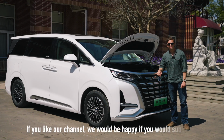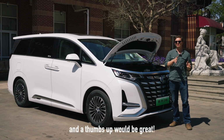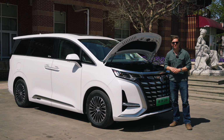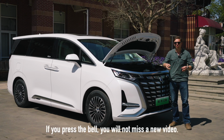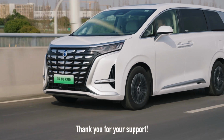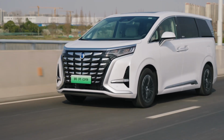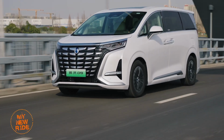The pure EV versions use a 103 kilowatt-hour battery pack to deliver anywhere from 600 to 620 kilometers of range, depending whether you get the single front-mounted motor or the dual-motor version. Of course, that range is offered in China's CLTC standard, because why offer your range in one standard when you can do it in all 3?